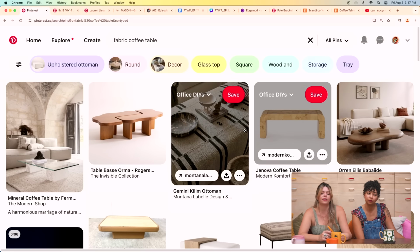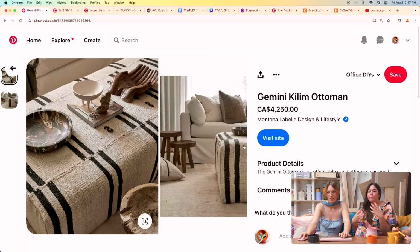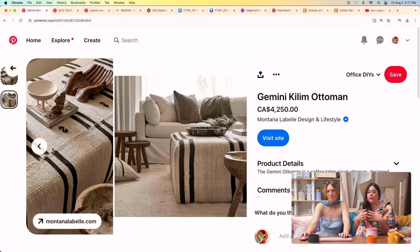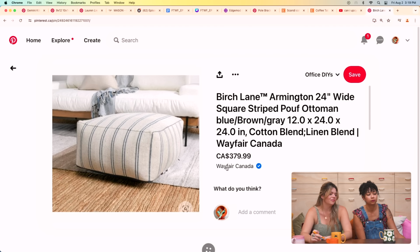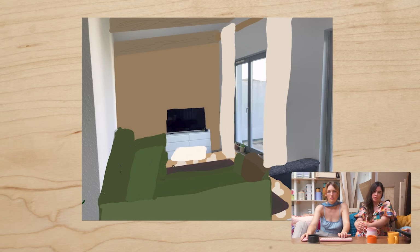Can we actually try one more search for a fabric coffee table? I guess it would be an ottoman at that point, but I think that's getting closer to the right feel, because I feel like that brings in the warmth. Yeah, I'm really layering texture and pattern in this one, but that's my vibe, so I'm okay with it. What about just a linen ottoman? Okay, let's do it. And then you could put a tray on top. Yeah, they already have the tray, so I love that.